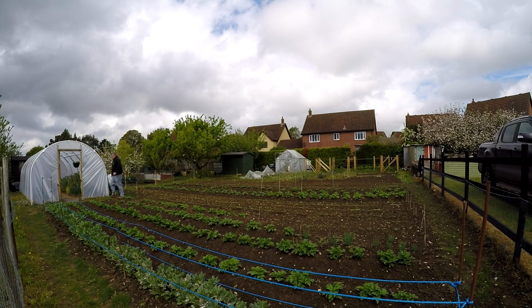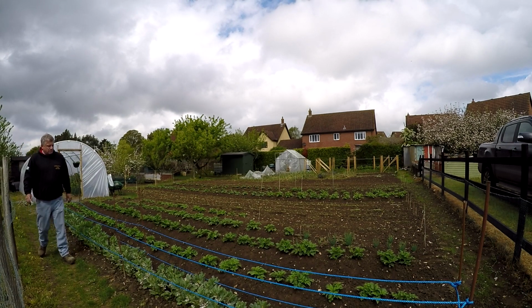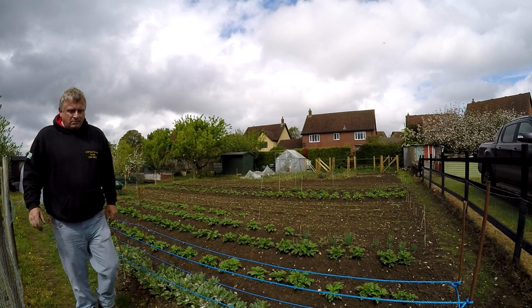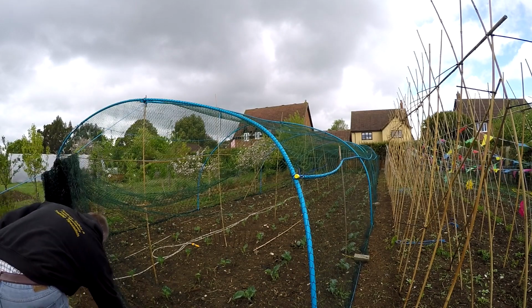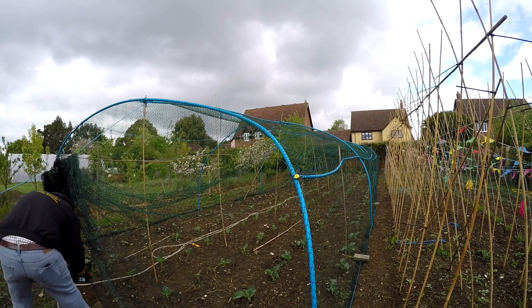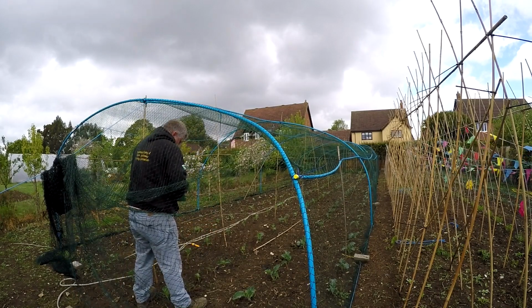So just fill the spreader up ready to go through to the other allotment. We're going to do the cabbages and everything, so I'll move the GoPro through to there. So I've managed to sort of lift the net up a little bit this time, so I don't get so tangled up in it.